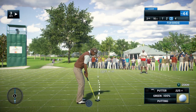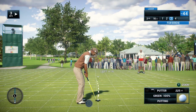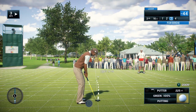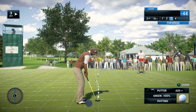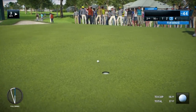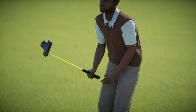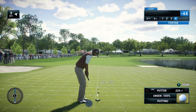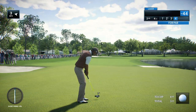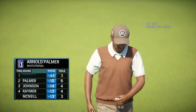Now this for birdie came away with par in the previous round. Well, that would have been a bonus had it gone in, but still, reasonable chance for par here. Yeah, there's no damage. You're not going to birdie every hole. In for par.